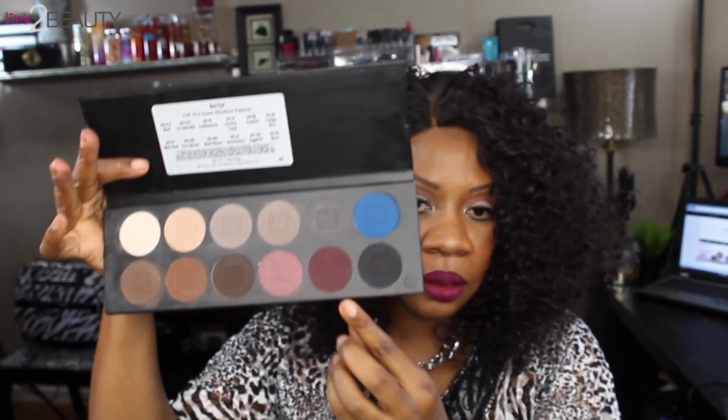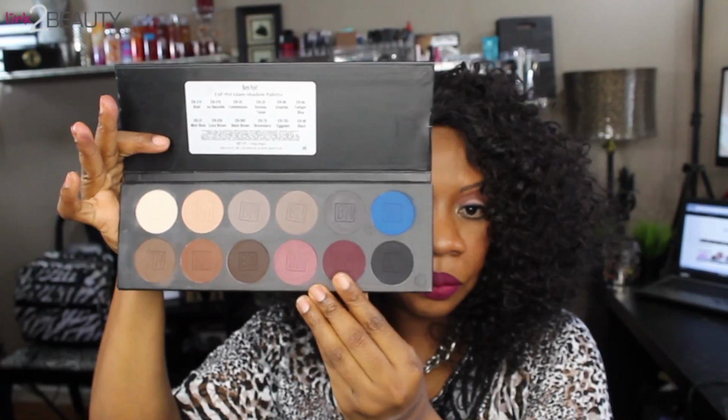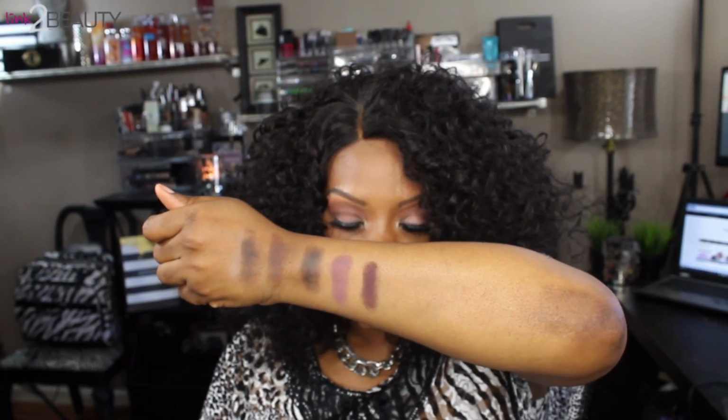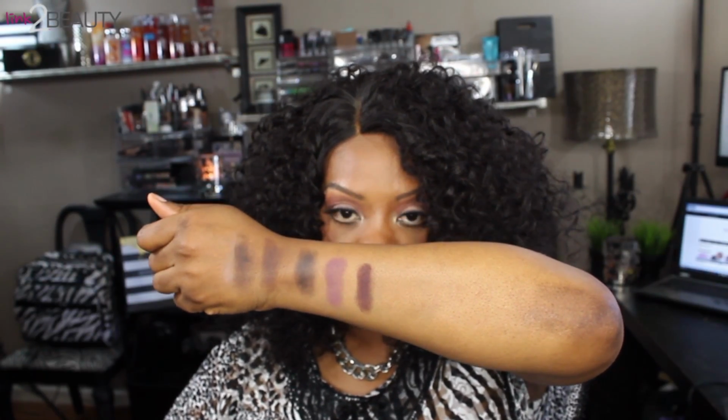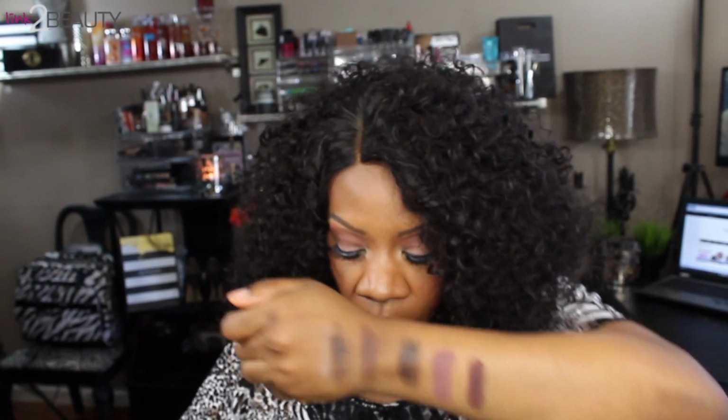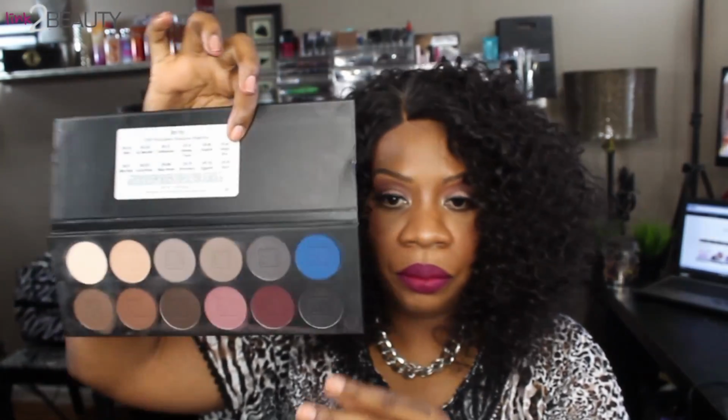The next color is Eggplant, which is another one of my favorites, which is right here. This one is very pigmented. And that's the Eggplant. Almost comes off as like a purplish tone, doesn't it? And the last one is your Flat Matte Black here. And that's this color here.